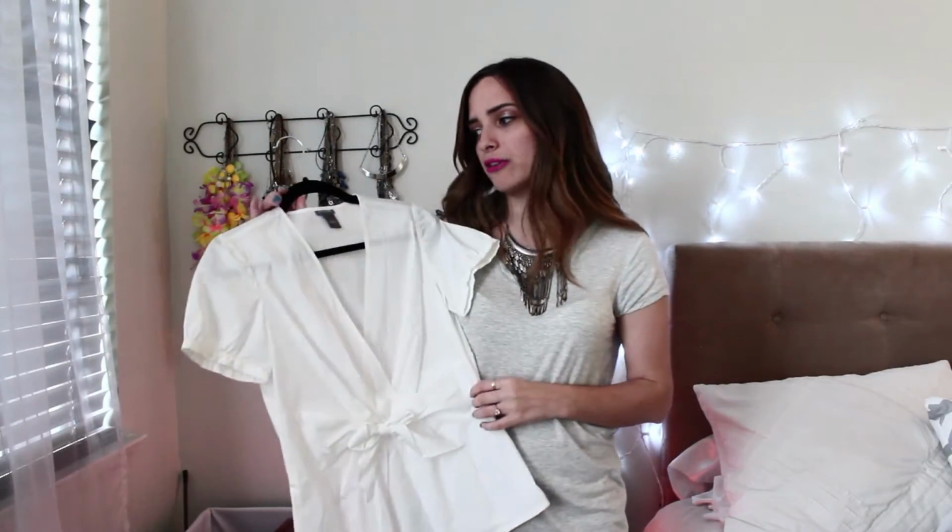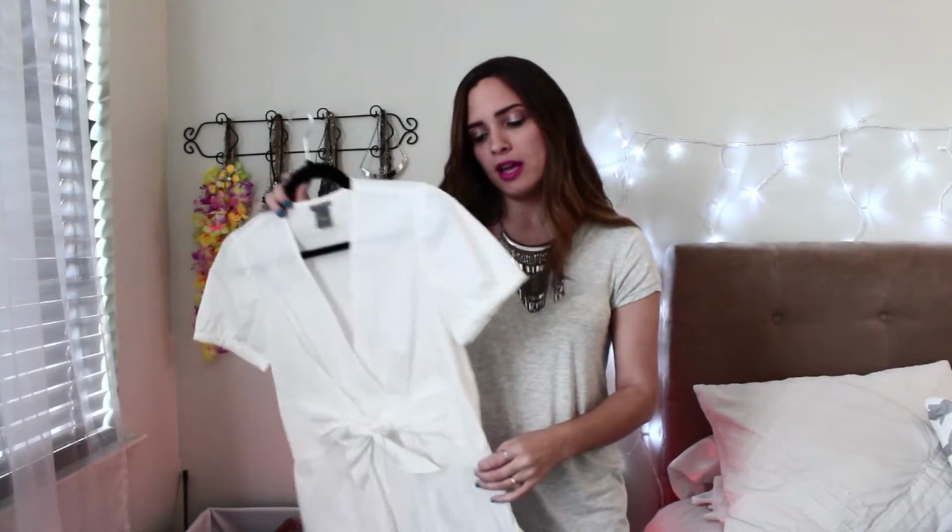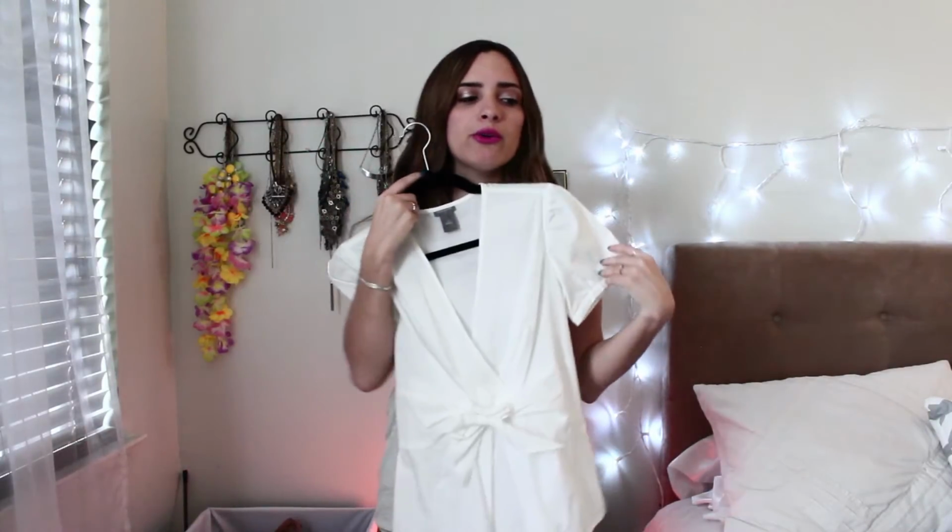This is from Ann Taylor. I got it at Goodwill, so it was probably under $5, more like $4. It has a zip on the side so you can get in a little bit easier, but it's very cute.